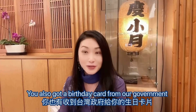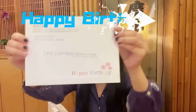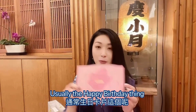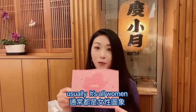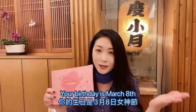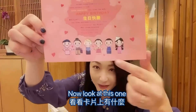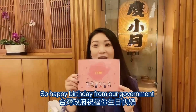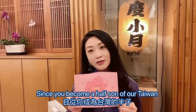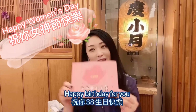You also got a birthday card from our government, the Thailand government. Happy birthday! So I'm unboxing this one for you. Here. Usually the happy birthday cards are all different woman ones because your birthday is March 8th, 女神节, 38妇女节. But now look at this one, they have a little guy here. So happy birthday for you from our government. Since you became the half son of our Taiwan, you already got many blessings from our government. Happy birthday for you.